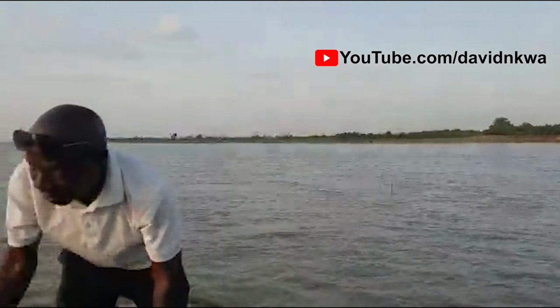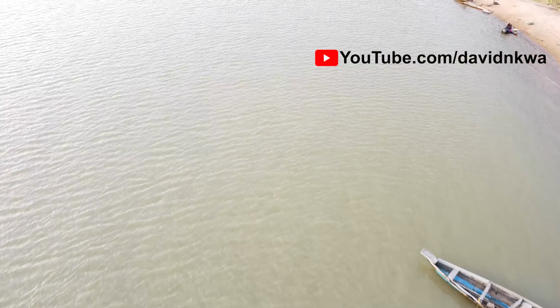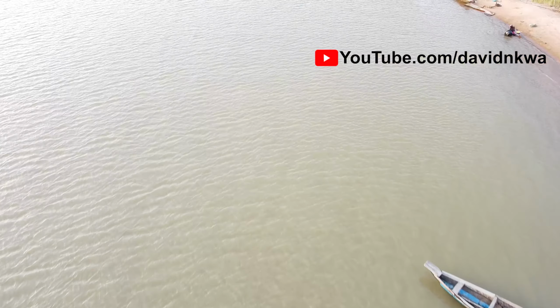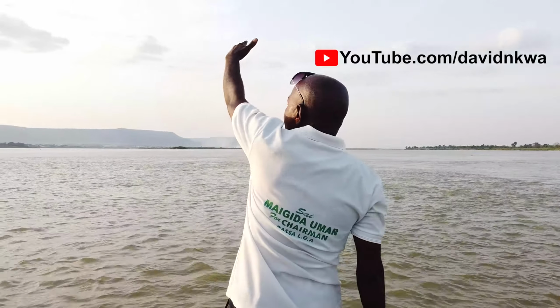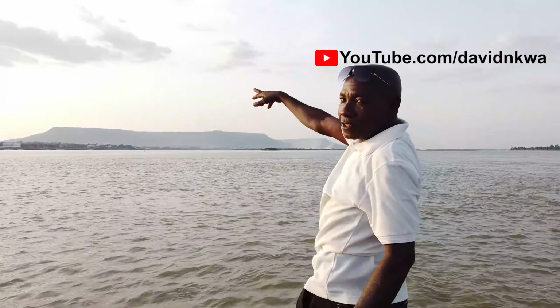It was a little bit difficult to see the two rivers distinctly, except for the fact that at one end you notice that River Benue is mint green, while on the other end River Niger is milky in color. But to really find where the two rivers actually meet was a bit difficult, in spite of all the explanation that my guide was trying to give. So I decided to take the drone up to see if we could get a better view of it.